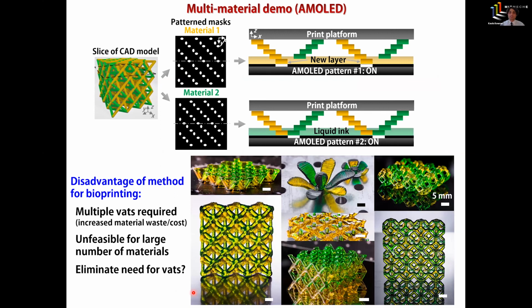We also demonstrated the use of this technique, this visible light technique, to create multi-material structures. So here are some sample 2 material structures for proof of concept. But one of the main disadvantages of this technique for multi-material printing is that we require multiple vats. And this significantly increases the material waste as well as the cost. And it's really unfeasible for a large number of materials, for example, these tissues that we are interested in. So we had to come up with a way to eliminate the need for vats.